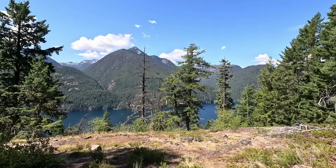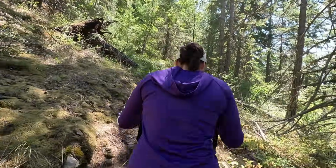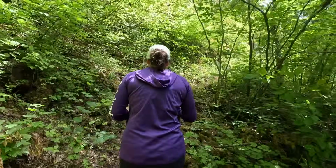The next stop was about an hour up the lake to start a hike called Desolation Peak. This is a 9-mile hike with 4,500 feet of elevation gain, and it was no joke.